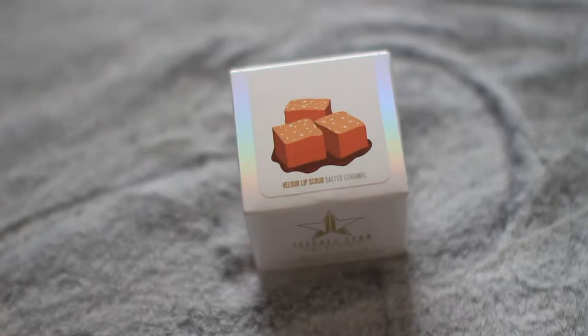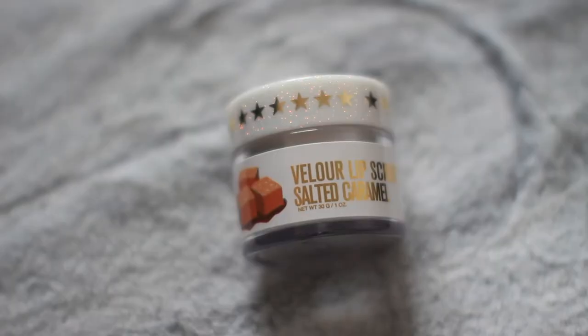Oh my god, that smells amazing. That smells so good. I like salted caramel, so I thought I'd like that. There was a lot to choose from. I didn't know what to pick. I wanted one. I think this was on sale for $8.